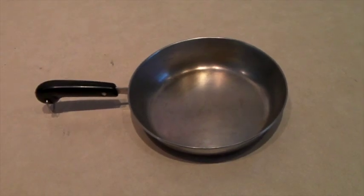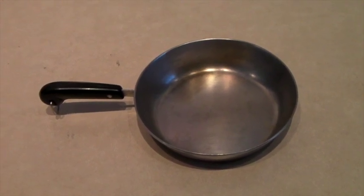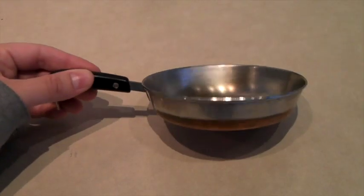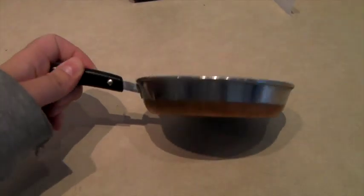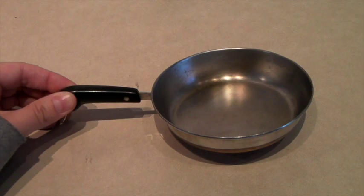Okay, this is a vintage Revereware pan, but the funny thing about it is it's very little. It's basically for a dollhouse. Again, another little dollhouse thing. And this sold for $20.